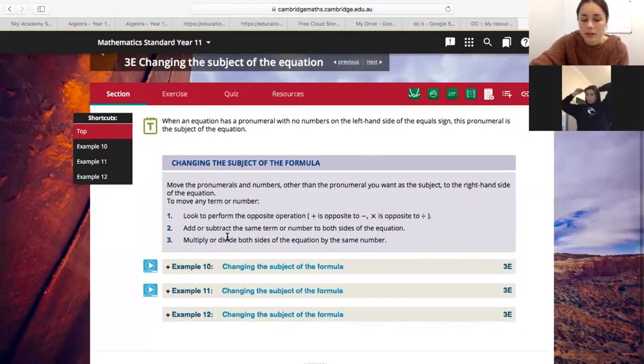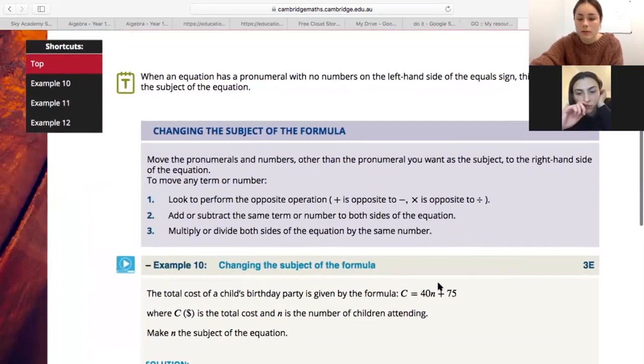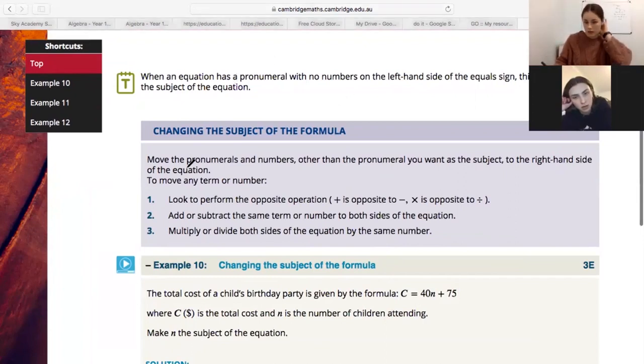Do you know how to change the subject of the formula? Are you all good with that? Like if it says this, make n the subject of the equation. So you have to rearrange it to get n here. You want to have a go at this one? Yeah. Okay. So they just want you to put n out the front instead of c. So you're essentially getting n by itself.